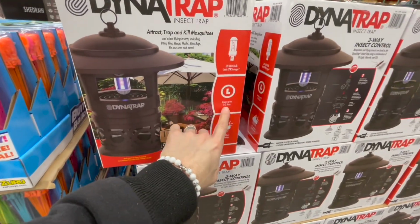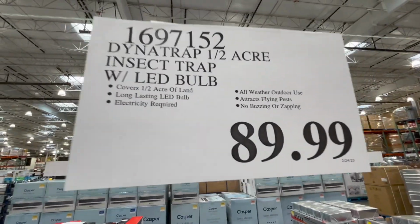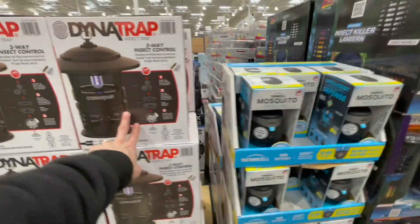Next, we have quite a few bug zappers. So these insect traps are pretty great. We live on 4 acres. This one here is rated for up to half an acre.